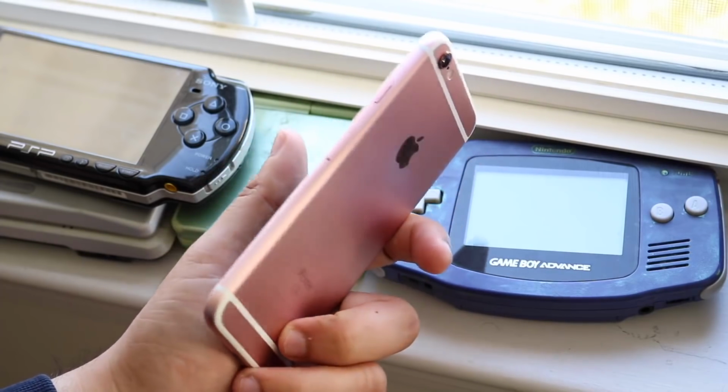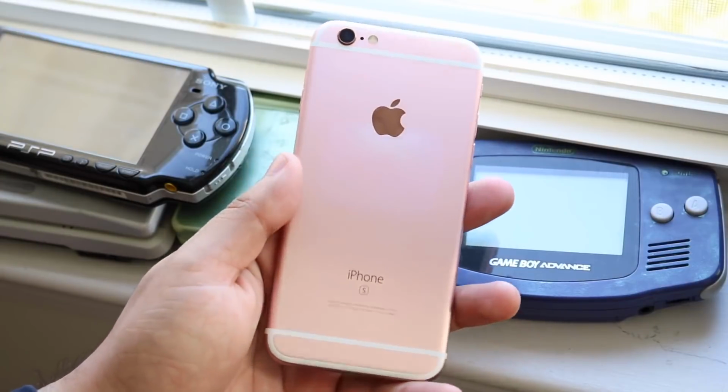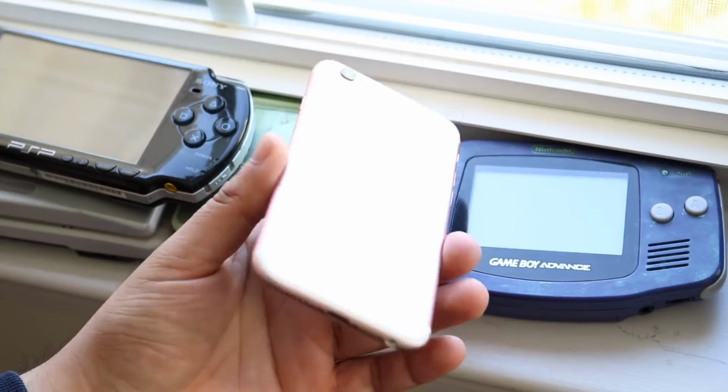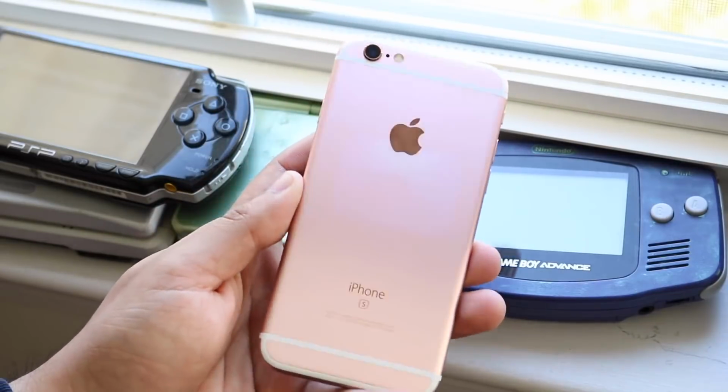The iPhone 10 does have IP67 dust and water resistance, so you can go up to 1 meter of water for 30 minutes. So in all, I definitely do think that the iPhone 10 is better in just ruggedness overall. Now, I'll tell you one thing right now, putting screen protectors on the iPhone 10 is so much harder than putting them on the iPhone 6s, in my opinion.